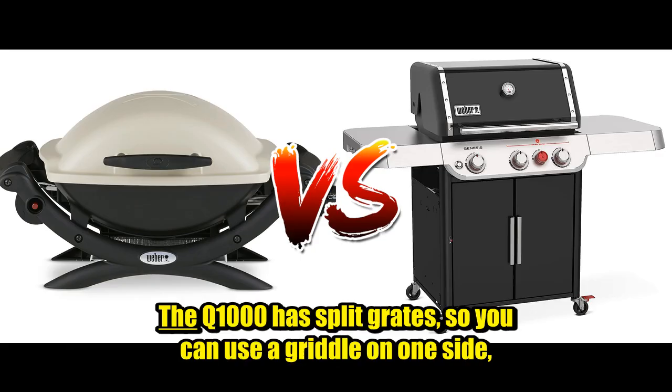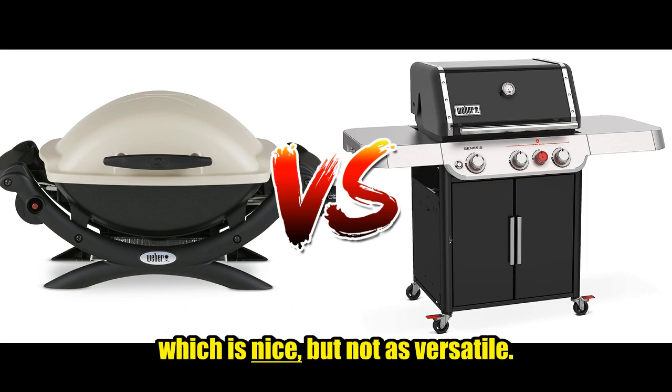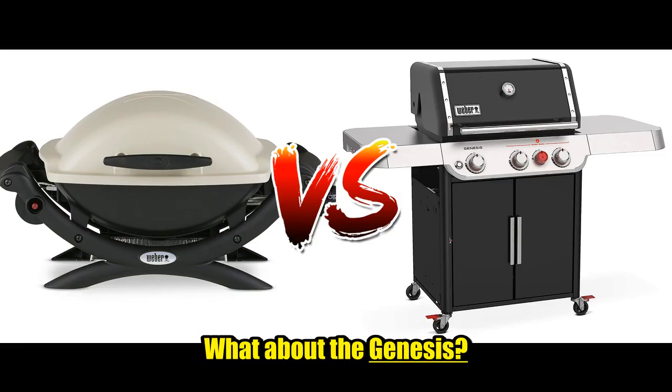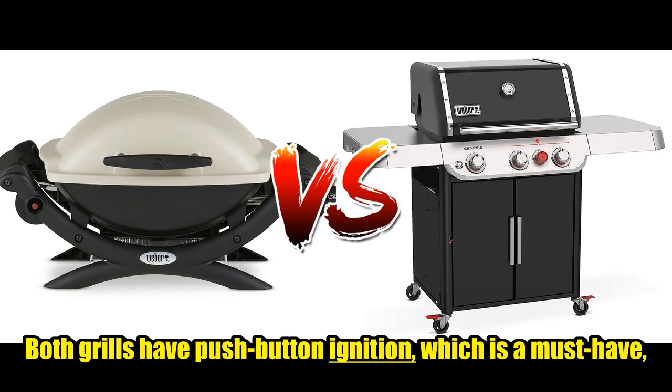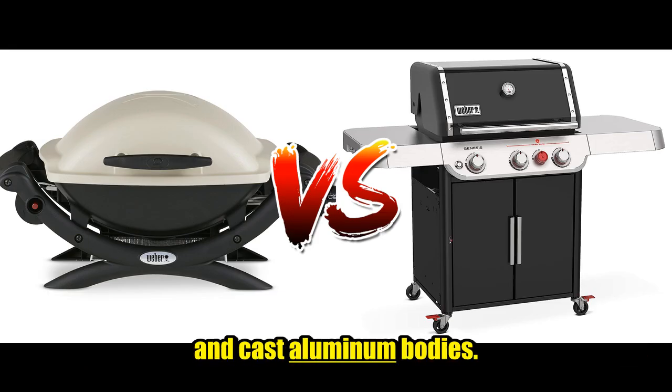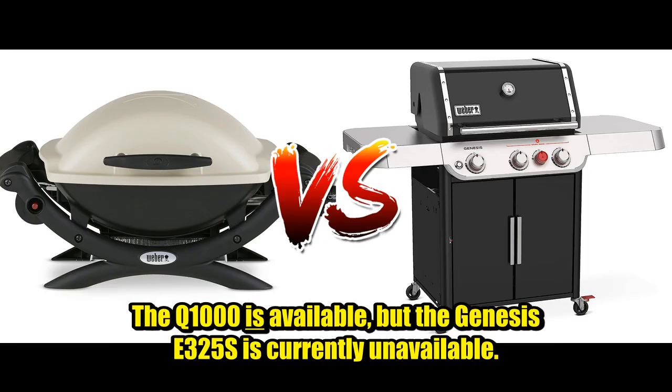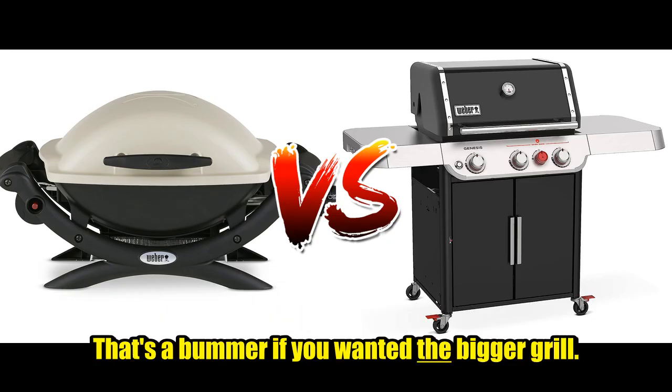That's cool. The Q1000 has split grates, so you can use a griddle on one side, which is nice, but not as versatile. I see the Q1000 has porcelain enameled cast iron grates. What about the Genesis? It also has cast iron grates. Both grills have push-button ignition, which is a must-have, and cast aluminum bodies. The Genesis has a larger cooking surface. The Q1000 is available, but the Genesis E-325S is currently unavailable. That's a bummer if you wanted the bigger grill.